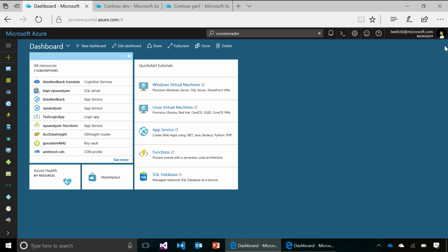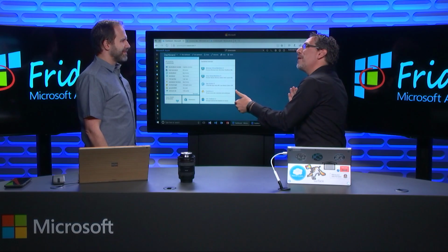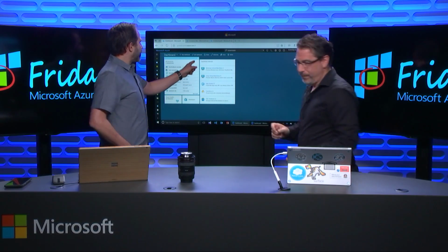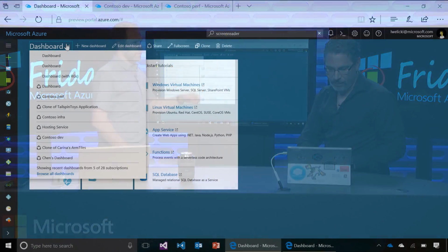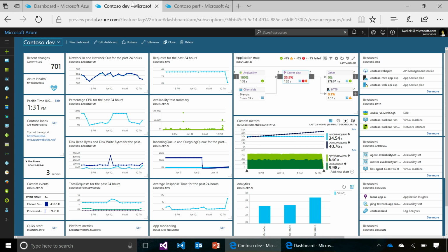Exactly, and we use those. We have on our big TVs in our team room a lot of Ibiza dashboards. Ibiza, that was our code name. A lot of Azure Portal dashboards that we use to run our own service. People don't realize not only can you make them, but you can share them with your friends and coworkers. That's awesome. You can have dashboards that are only for you, or you can share them with your coworkers. Let me show you one very briefly because we are almost out of time, or we are out of time. This one, for example.